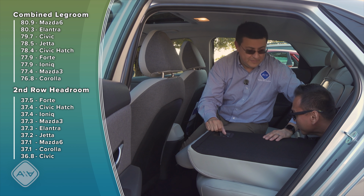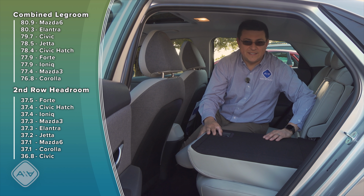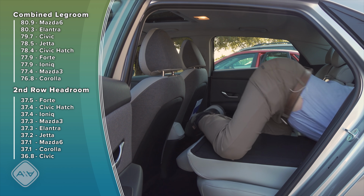Yeah, I don't think I fit through here, honestly. But your waist, I could fit through there. You're way skinnier than me. Look, let's see how it's done.